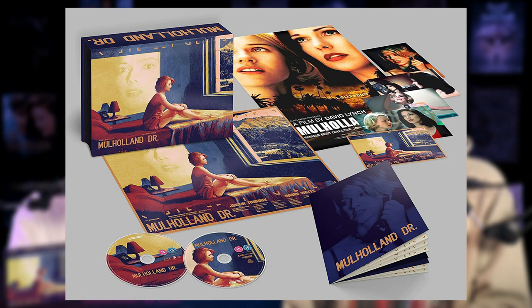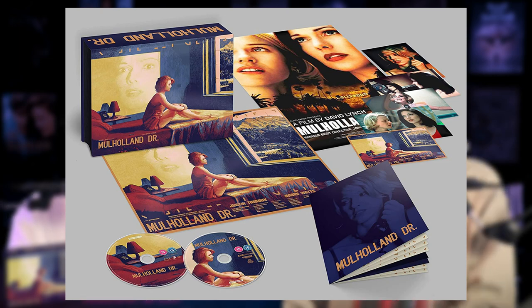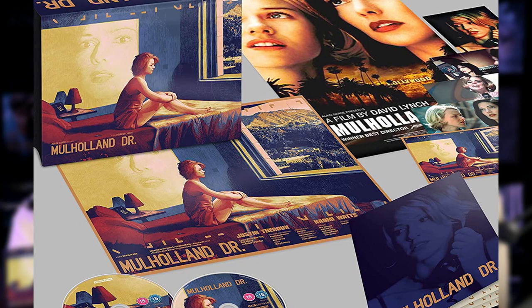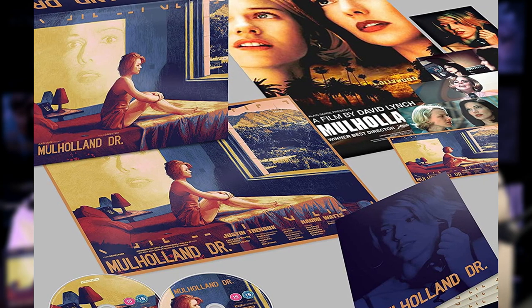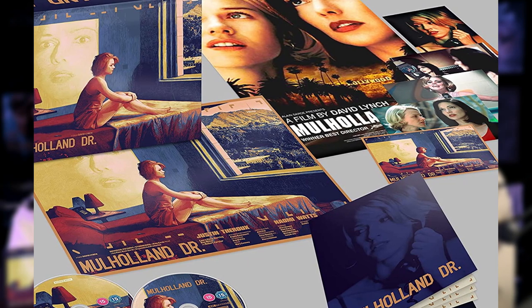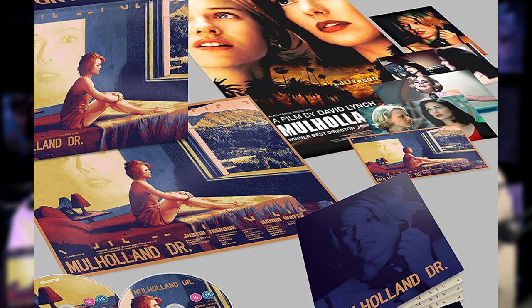So the Criterion one is essentially the same original poster art. This release completely overhauls everything. You're getting new art basically everywhere. That's a cigar box. They call it a clamshell box. So this clamshell box houses pretty much everything here. And as you can see, the only thing that's original as far as the promotional materials are concerned is that poster. Another little poster here with this new art. You get a booklet. But essentially everything has been redone.